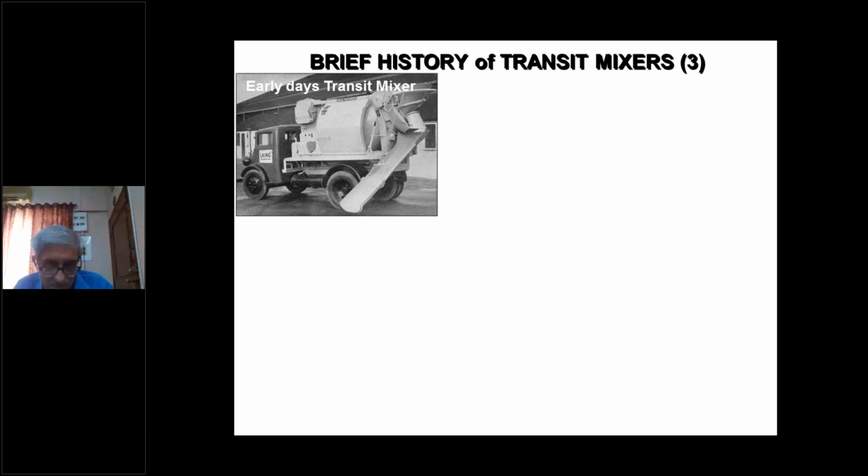A brief history of transit mixers is necessary. When the RMC concept came in, the mix needed to be transported. We could not transport the mix in a truck because there would be vibration, and when there is vibration or any jumps on the road, the mix will segregate. And then feeding a truck carrying concrete mix into the pump is very difficult. So these transit mixers were developed in the early days, maybe somewhere around 1930.